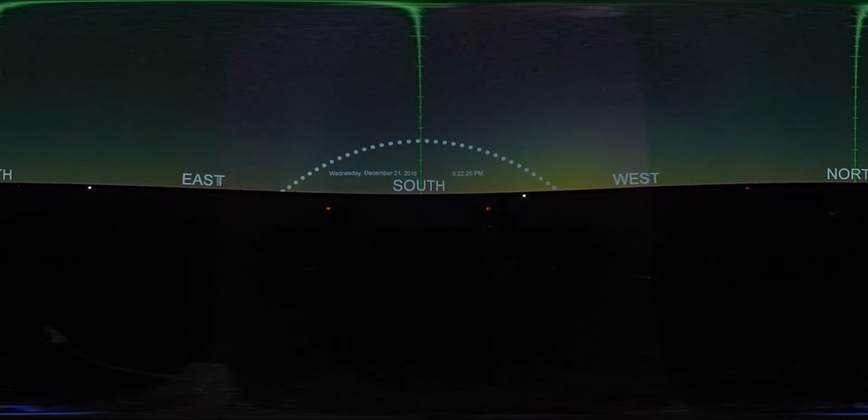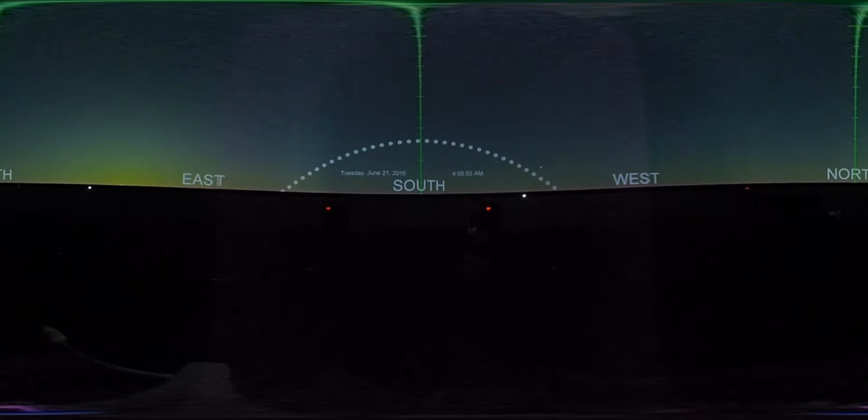For comparison, let's go back to the summertime, to the first day of summer, the summer solstice, around June 21st, right at sunrise, and see how that's different. So look for the sun. It's over here in the northeast. Scroll around if you need to find it. I am circling it with my red laser pointer. All right, hopefully you found it by now. And let's see how the sun's path compared on the first day of summer.